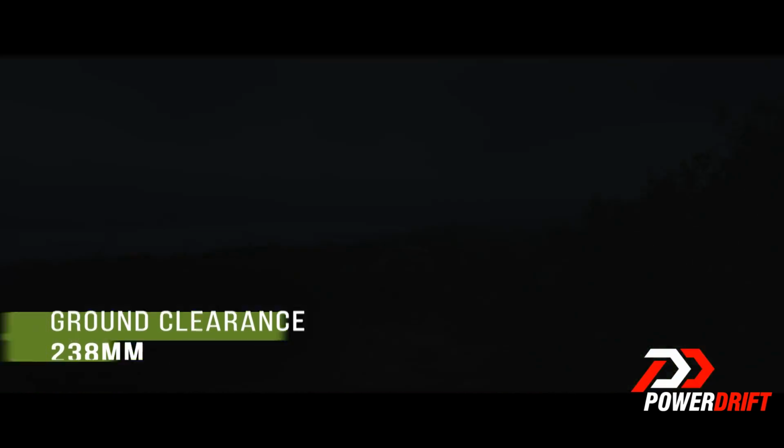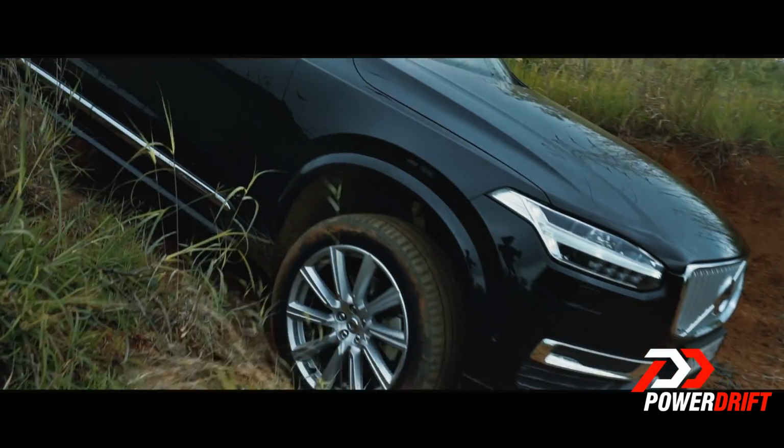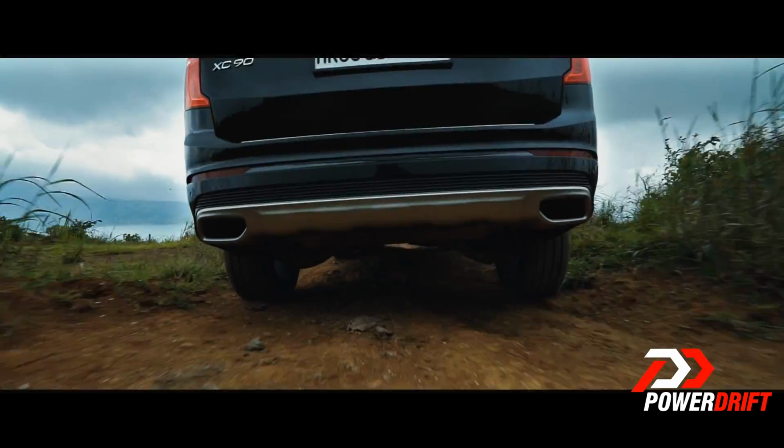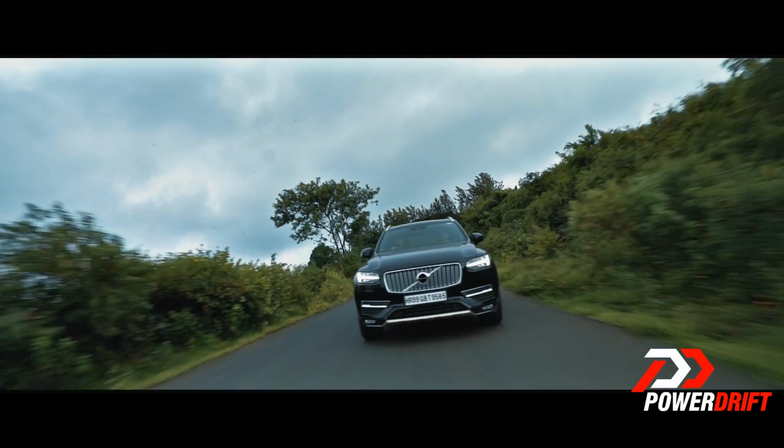When you put the car in off-road mode, the hill descent gets activated. The car also holds on to gears for longer and it increases the ground clearance. But how well is the ride and handling, the suspension? So let's take handling first.